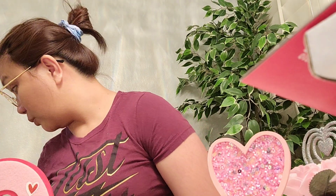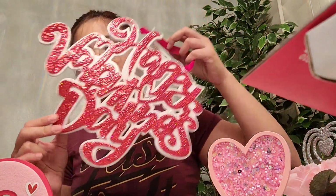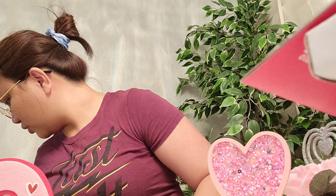Okay, then let's go to what I bought from Walmart. I didn't get a chance to buy a lot from Walmart because when we went to Walmart earlier, they don't have much. And the items that I'm looking for are not there. Most of them are not there. So I just got a few, which is this one, which is also going on my tree. It says Happy Valentine's Day. And it's only $2.84. It's foam.